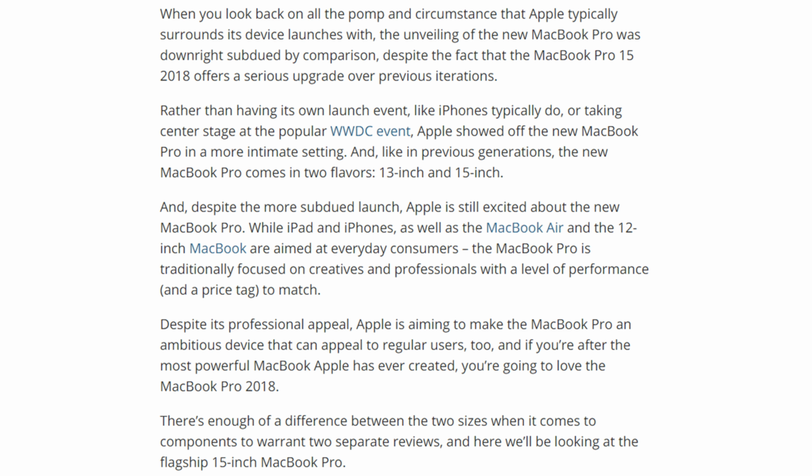When you look back on all the pomp and circumstance that Apple typically surrounds its device launches with, the unveiling of the new MacBook Pro was downright subdued by comparison, despite the fact that the MacBook Pro 15 2018 offers a serious upgrade over previous iterations. Rather than having its own launch event, like iPhones typically do, or taking center stage at the popular WWDC event, Apple showed off the new MacBook Pro in a more intimate setting.